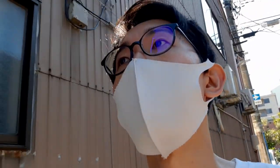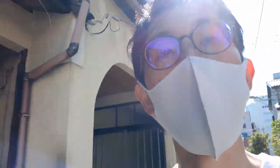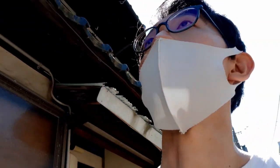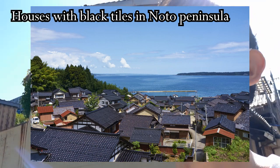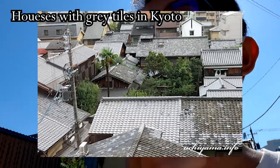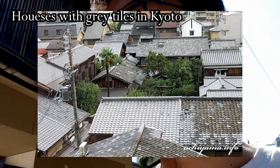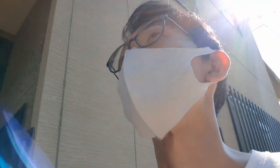I quite enjoy going to different towns, different old towns around Japan, just because you can see the difference between the streetscape as well as the houses itself. For example, in Kanazawa or Hokuriku region here, you tend to find black tiles on the roof a lot more than Kyoto, which is usually gray. That's just because I think they say that the snow will melt more easily when the tiles are black compared to other colors.